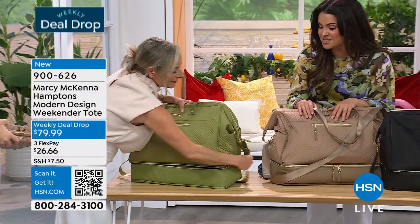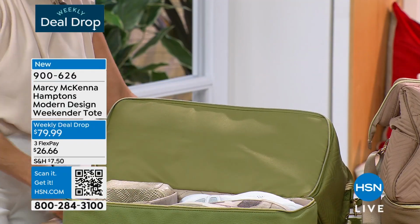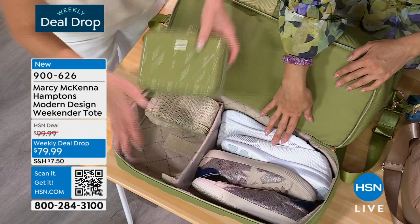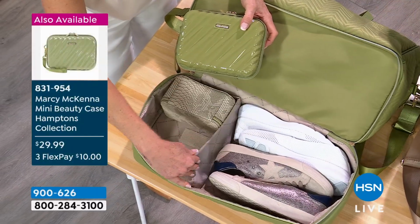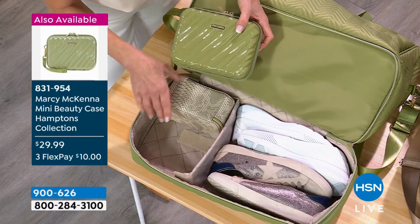Don't even tell me, we missed a whole compartment. We missed the whole bottom compartment, which is my fave. Oh, you have one in there. Yes, so down here. I legitimately did not know that this was here. This is all customizable down here. You've got a wall that is removable and movable, you can take it out completely, depending on what you want to pack in here.